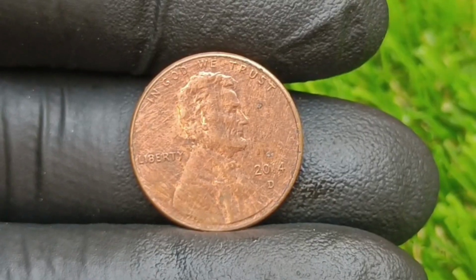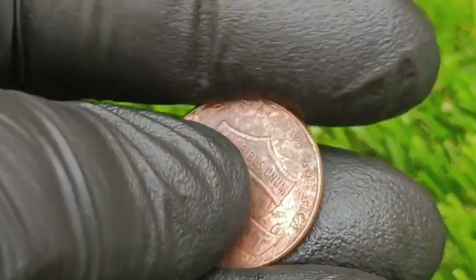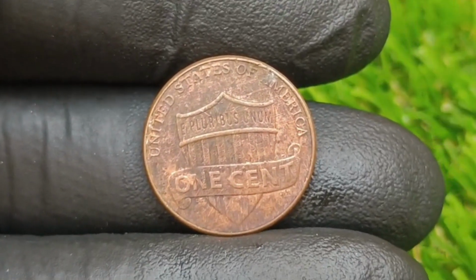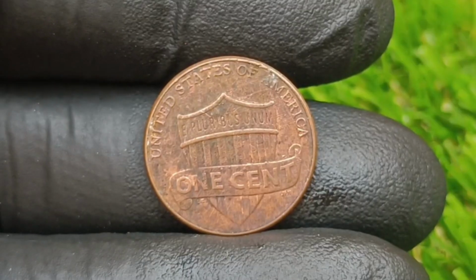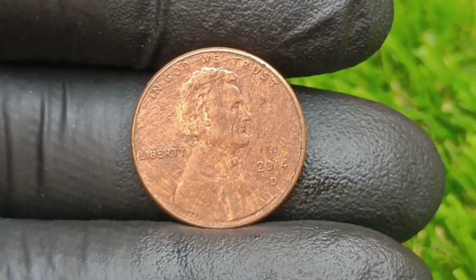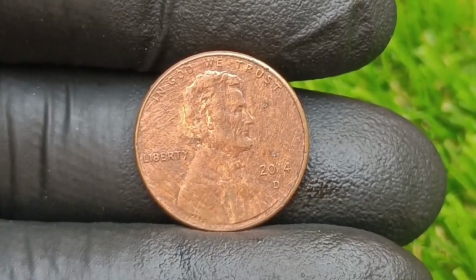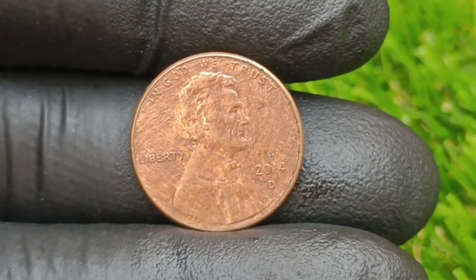And when you consider the 2014 D cent, you realize that its value is not just in being an error coin, but in being an error coin from the modern era, because many people assume that only older coins can reach such high values. But modern rarities are equally capable of shocking the collecting community, and this one did exactly that, proving that even a penny minted just over a decade ago can compete with the legendary rarities of the past.